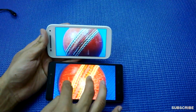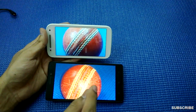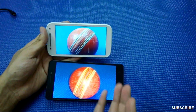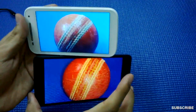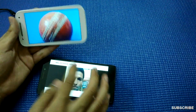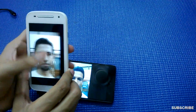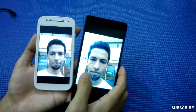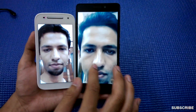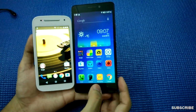I mean, the camera of the Lenovo A7000 is much better than the Moto E2. The only bad draw is that there is a slight yellowish tinge, but then that can be neglected since the color and the clarity available on the A7000 is remarkable over the Moto E2. Moving on to the front facing, I have a 5 megapixel front facing camera on the Lenovo A7000. Now as you can see, guys, again the front facing of the A7000 gives me a much bigger and better image than what we have on the Moto E2.